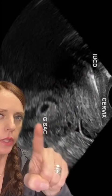Another first trimester ultrasound. This is the cervix, again, with this bright structure in it, retroverted uterus with the gestational sac.